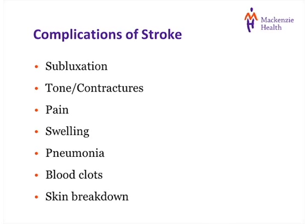A stroke can damage the central nervous system and disrupt the normal regulation of muscle tone. This can affect how your muscles work. Increased tone in your limbs for long periods of time can cause the muscles to shorten and lead to tightness, also known as contractures. After a stroke, muscles can be affected in various ways, causing pain, spasticity, and problems with speed and range of motion.